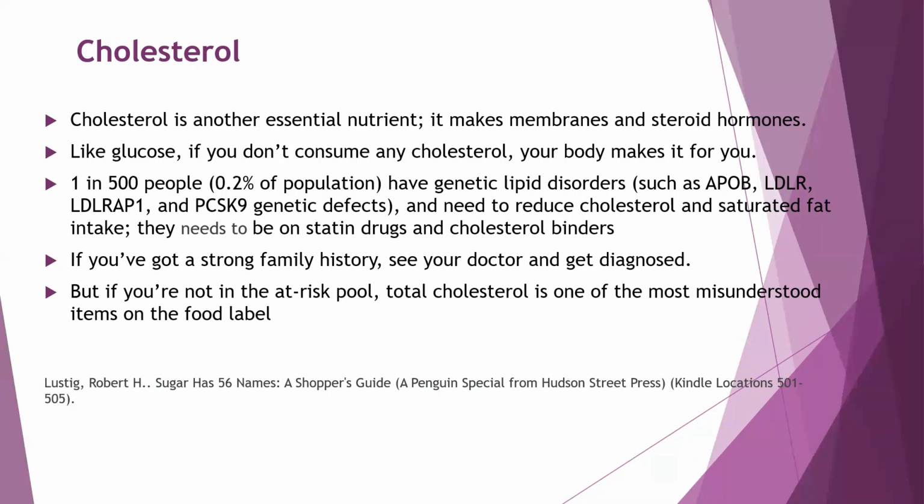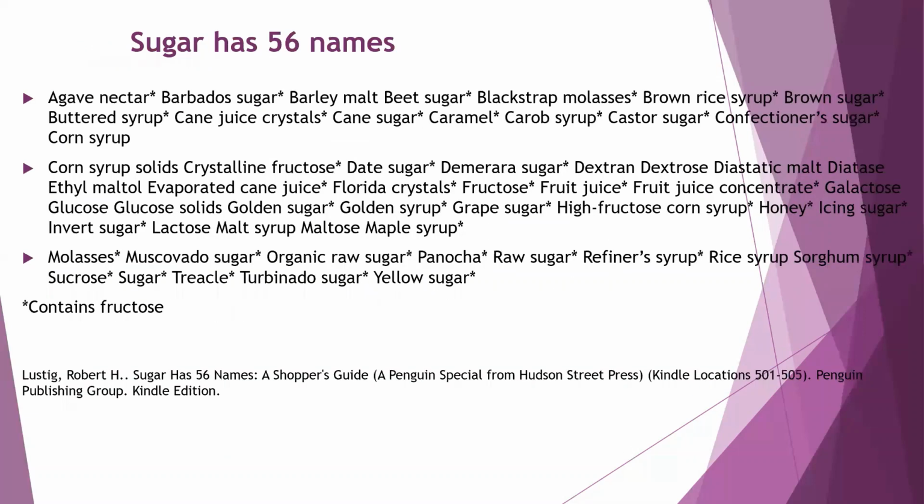And we know that by monitoring the cholesterol levels. And that's why whenever we start anybody on a meal plan, we want to know their cholesterol before making a dietary intervention. And then we're checking in 2 to 3 months and we see how the cholesterol reacts to the dietary changes. So like I mentioned before, sugar has a lot of names.